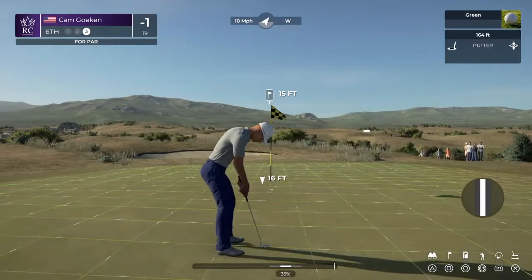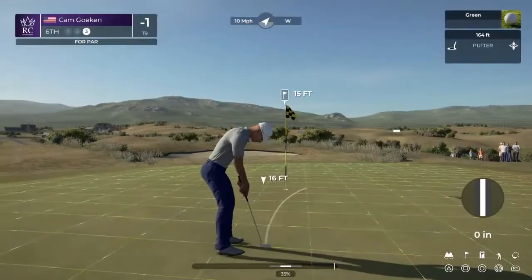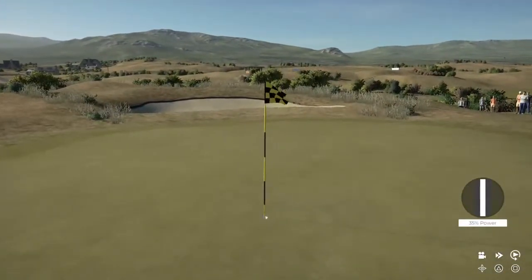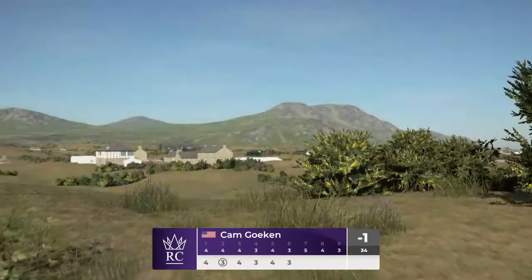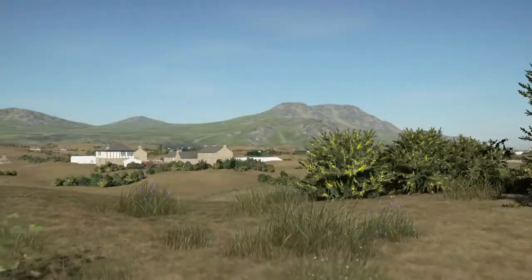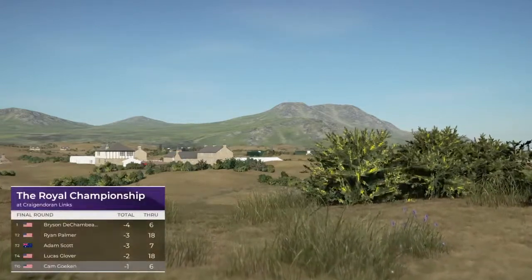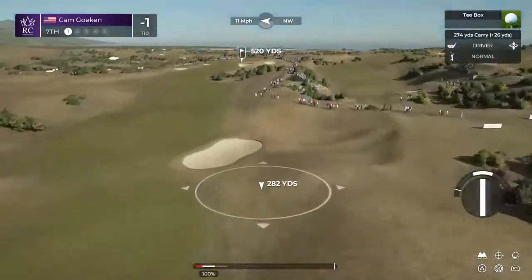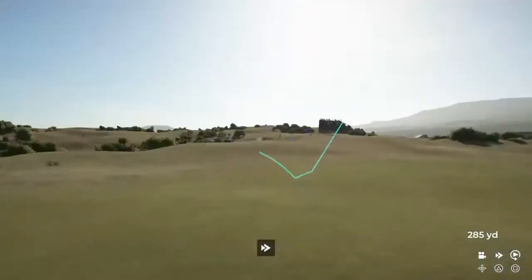This putt is about 15 feet to the hole. Oh, wonderful effort. Confirms the par. Trailing by a few shots after that hole. Let's see what happens here on the seventh. This looks to be a fairway seeker to me.